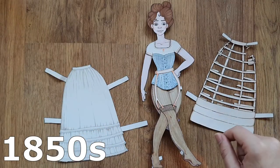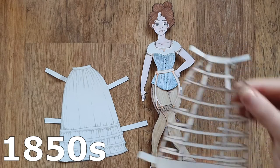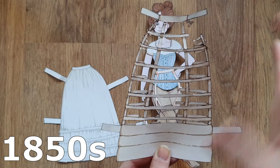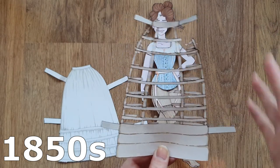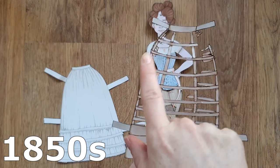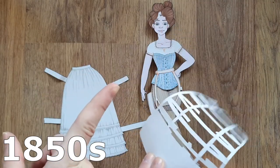Now, to achieve the 1850s look of a nice full bottom, we have a crinoline, and this is basically a cage skirt that would go under your dress to give you those wide hips. And you can just barely see it here. It's of course hard to do in two dimensions.